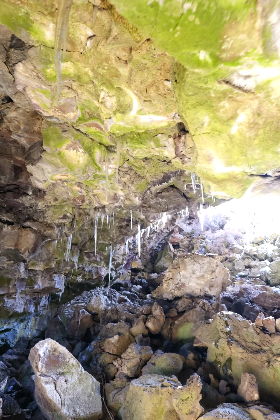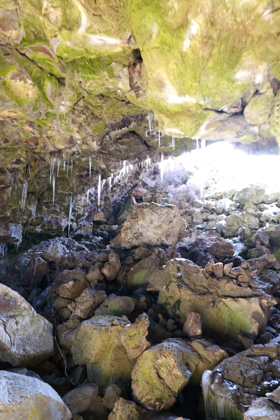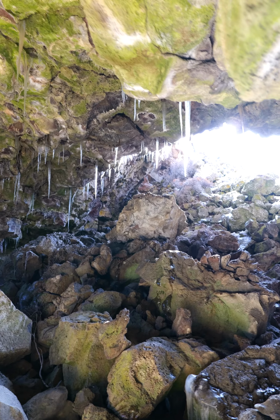I'm going to be facing the sun pretty soon. It's not going to be the best lighting. So what I'm probably going to do is just very quickly get through here so I can turn around and have the sun behind me. Oh yeah, I forgot there's an ice floor down here.